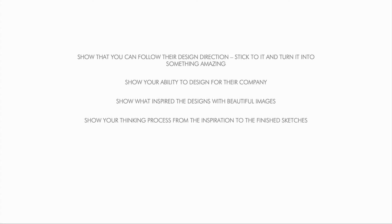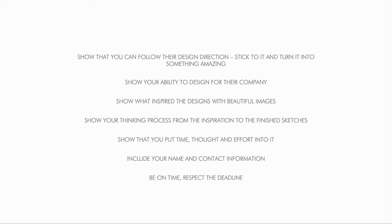Show that you can follow their design direction, stick to it, and turn it into something amazing. Show your ability to design for their company. Show what inspired the designs with beautiful images. Show your thinking process from the inspiration to the finished sketches. Show that you put time, thought, and effort into it. Include your name and contact information. Be on time, respect the deadline.